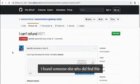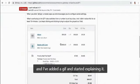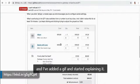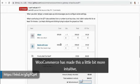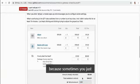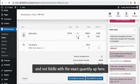I found someone else who did find this issue a little bit confusing, and I've added a GIF and started explaining it. So hopefully, in the near future, WooCommerce has made this a little bit more intuitive, because sometimes you just want to type the refund amount right here and not fiddle with the exact quantity up here.